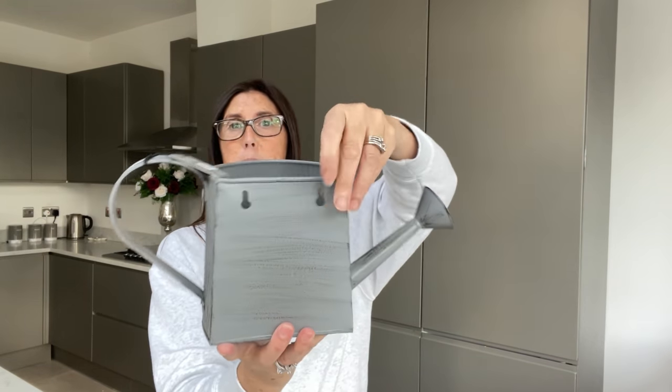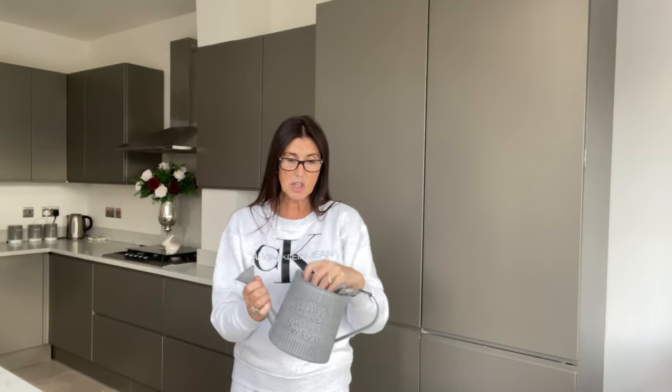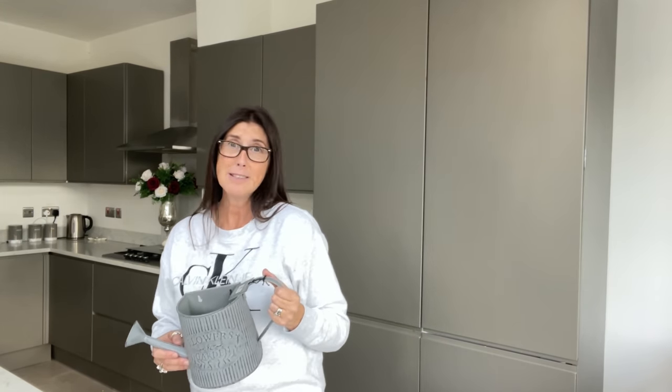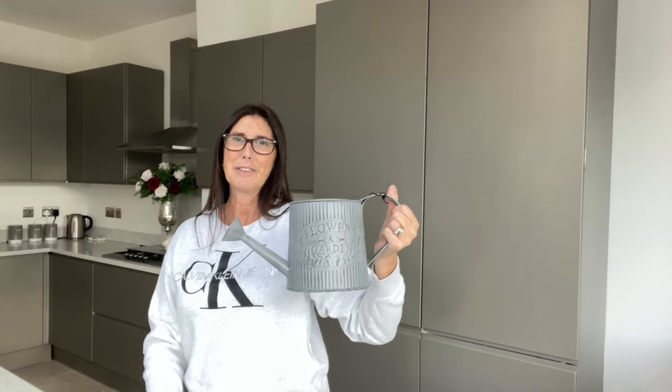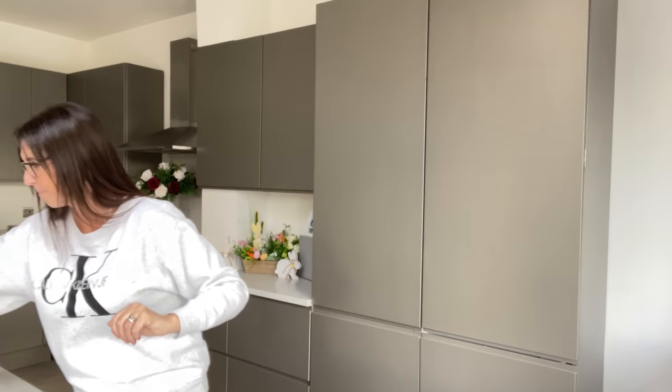For £3.99, I didn't think that was bad. You've got your hook bits on the back here, so you can put them on your fence. And they had the round ones as well, but I just thought these to dob around on the fences will look really cute with your hanging flowers. Trailing begonias, trailing geraniums. You know what I mean. Anyway, to go in there. So I thought that was really good for £3.99.